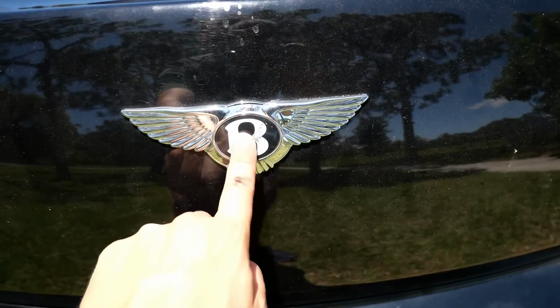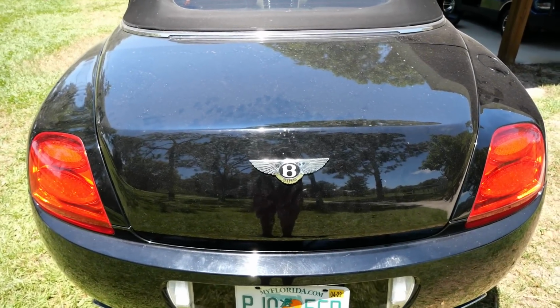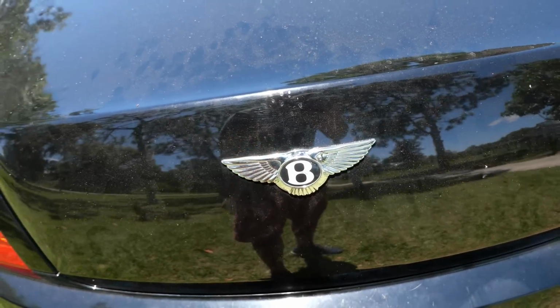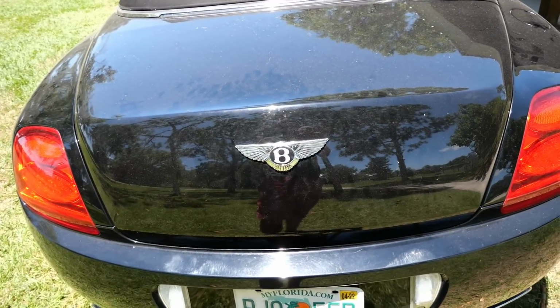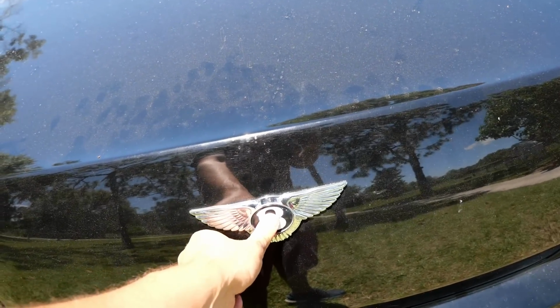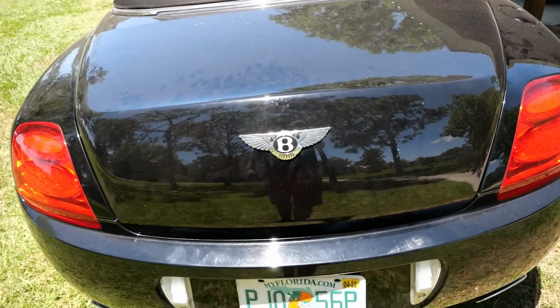Let's see if this works. Now, nothing, great, awesome. Let's unlock the doors. All right, now let's press it. Come on, you son of a... What the hell's wrong with this car? Unlock, open, open, open. Do I have to hold it?